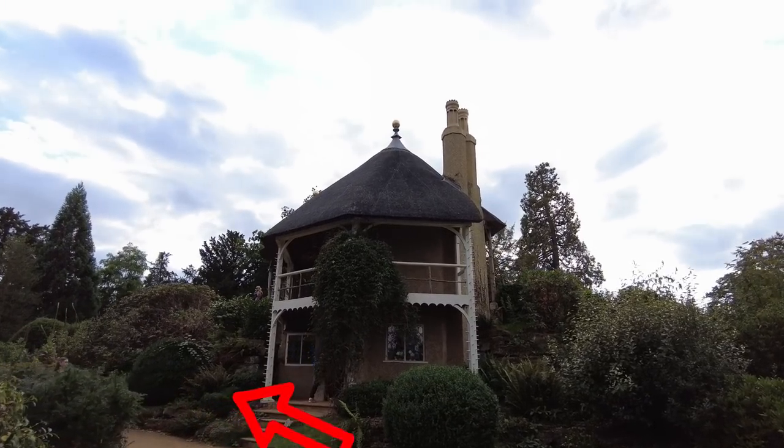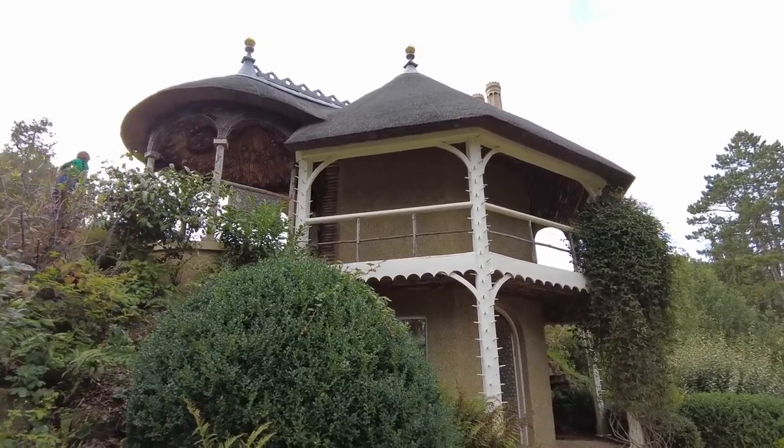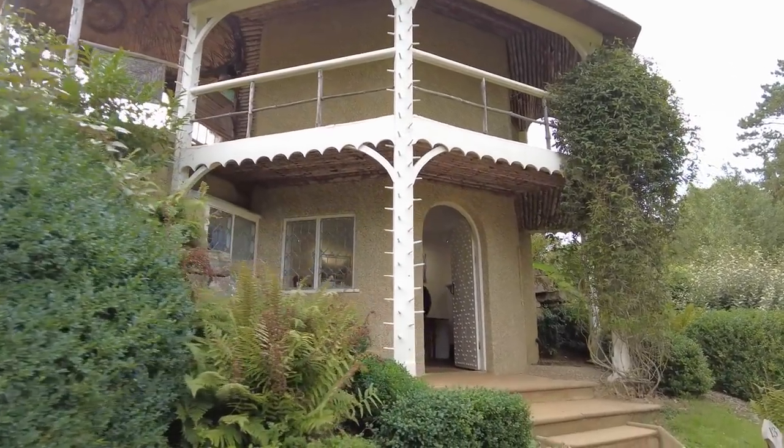And walking this way, and now that way. I've just turned round because this is one of the most confusing maps I've ever seen. It's rather like a maze.